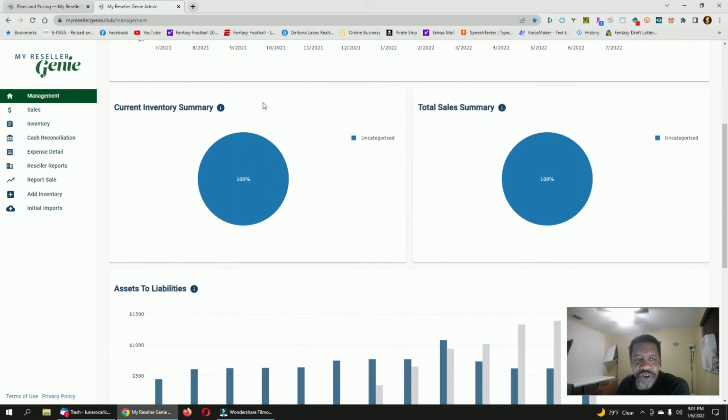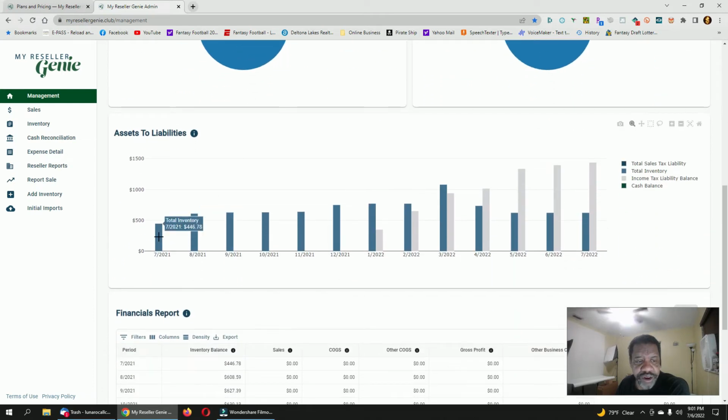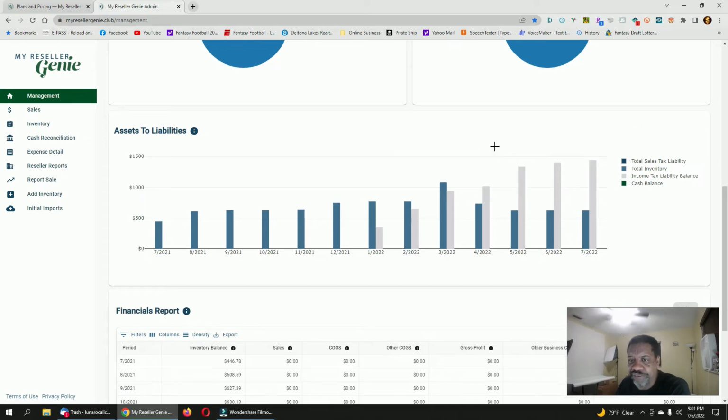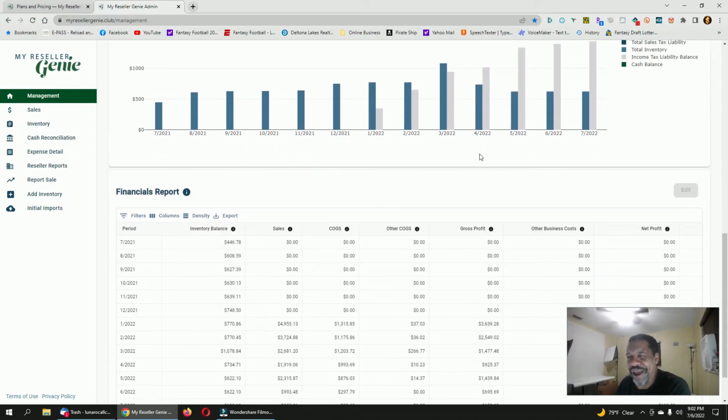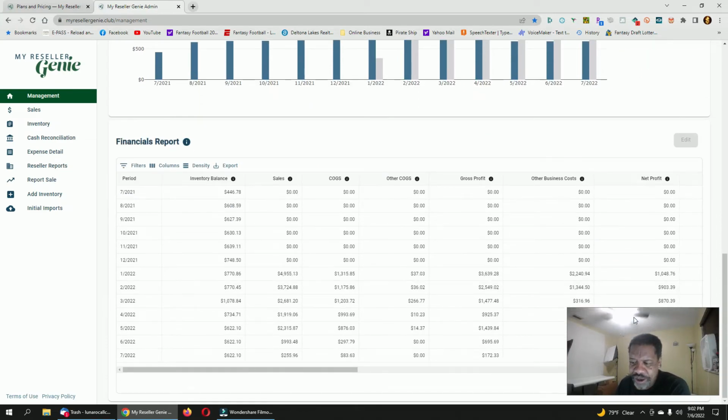It's an overview of your numbers. It shows you here, this is your inventory numbers. Total inventory, tax income liability so far this year for me would be $1,400 if I pay taxes without doing any deductions right now. I kind of have figured that out, and I wouldn't be paying anything, hardly anything at all. All right, maybe $100.